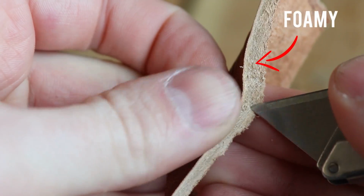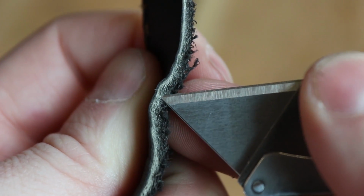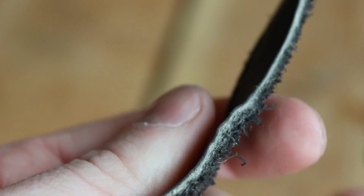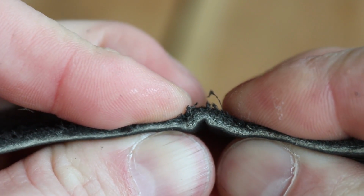So the first thing I look for in any leather product when I'm judging the quality is how foamy or how dense does the leather feel. Usually a more foamy leather is going to be a cheaper quality, and a more tightly packed, more dense leather is going to be a higher quality leather product, because the way they tan cheap leather is a really fast chemical process, and those chemicals kind of break down the fiber structure and the structural integrity of the leather. So you have this effect where the top layer feels a little separated from the rest of the leather, and it creates a foamy feel.